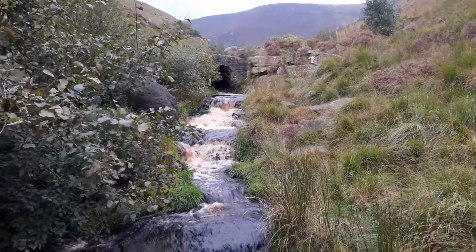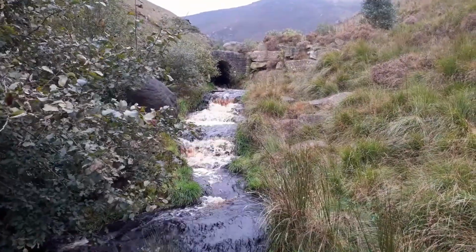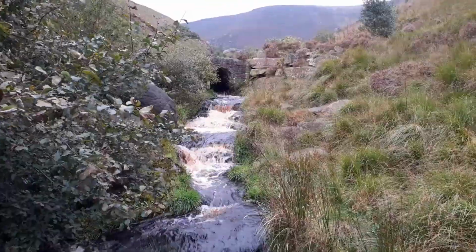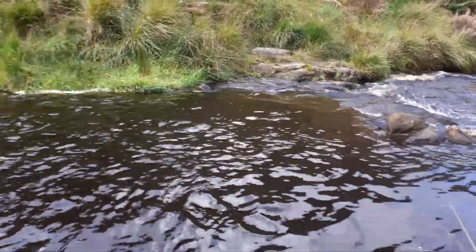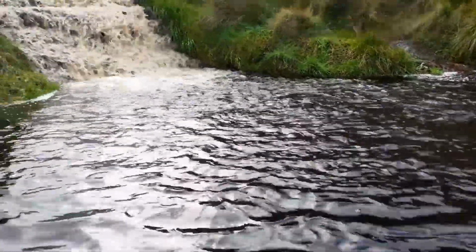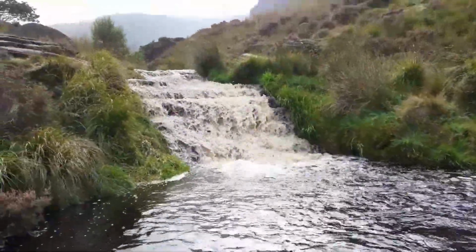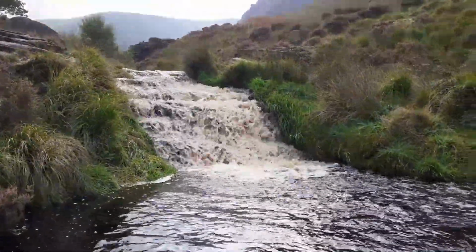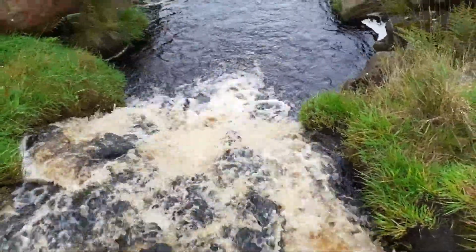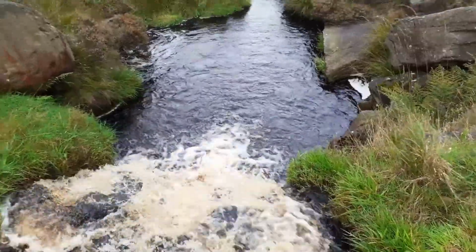More step up and step up as you come to the crossing point of the little bridge on the main path. Just above the bridge there's a nice deep pool. You can get out of your depths in the middle of it, leading up to an easy cascade. Here's another pretty easy cascade, but ascended from a fairly deep pool.